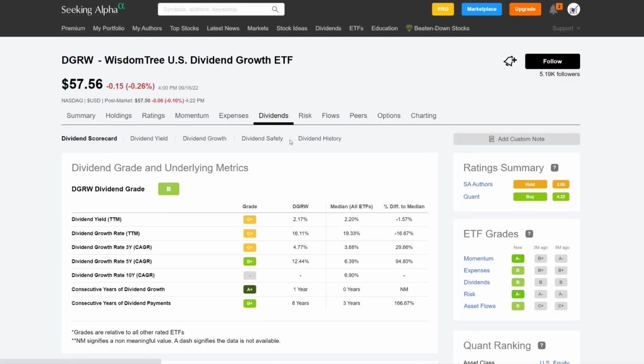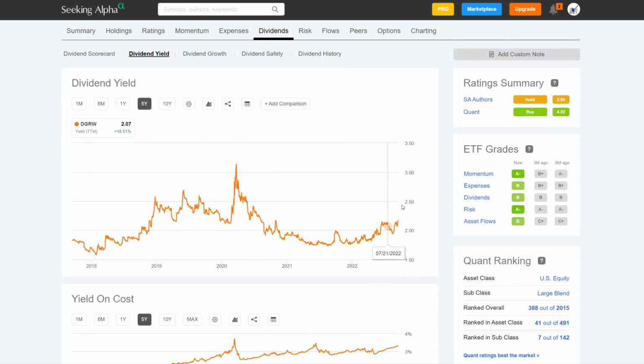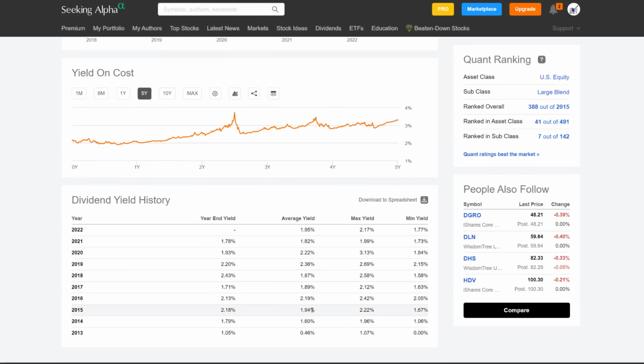All right, now let's go back and take a look at some of the dividend metrics. The thing I want to highlight the most here is the dividend yield. This dividend yield is higher than the S&P 500, very important, but it's lower than other dividend ETFs like SCHD or VYM. Now, if you look at the dividend yield over the last 5 years, it's hovered right around the 2% range. And if you go down here and look at the average yield since its inception, it's averaged right around 2%. So if you're dollar cost averaging into DGRW, you could reasonably expect just over a 2% forward dividend yield.